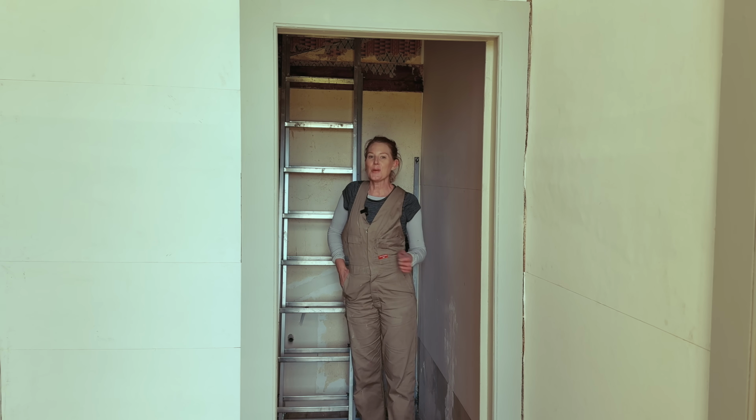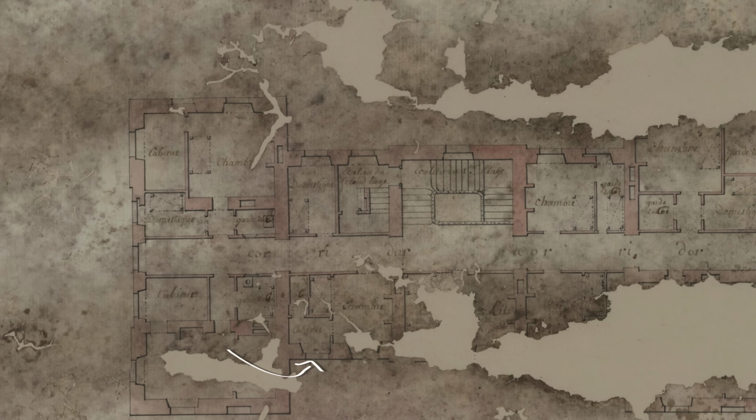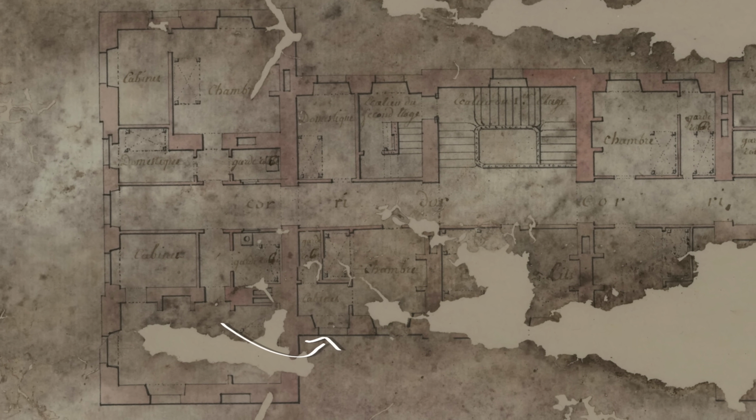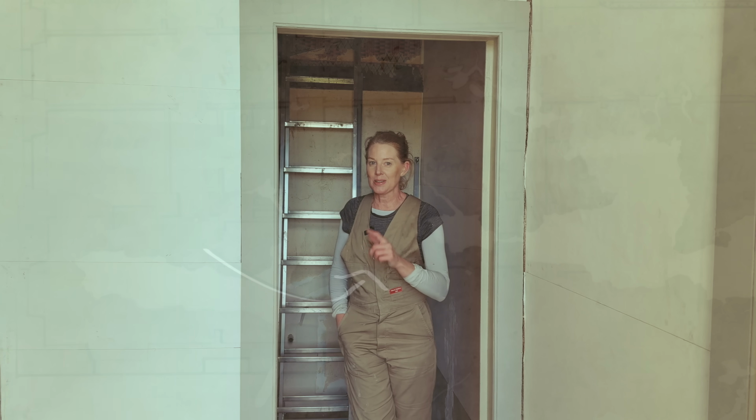Little recap for you. We are on the first floor of the chateau. These two small rooms sit behind the single bedroom. What we're doing is with the back room, we are making it into a washroom. There will be a toilet and a basin, and the front room is going to be a dressing room.